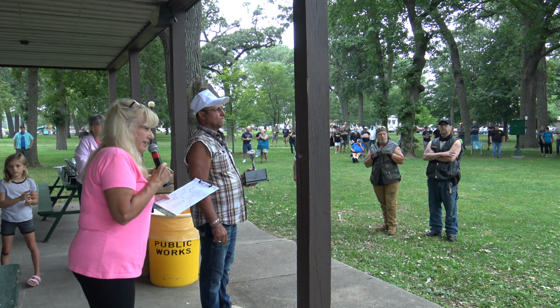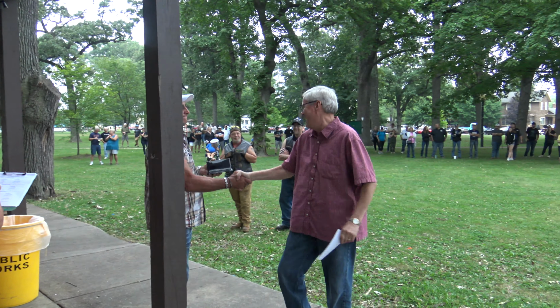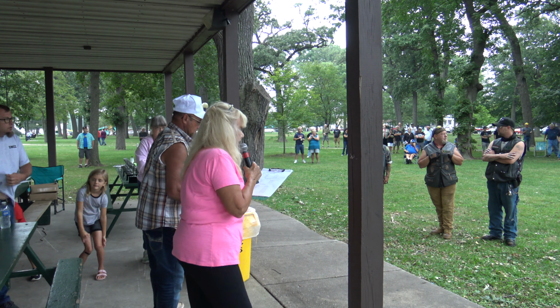Great paint job on that car, too. Right in here, sir. I did that last night. Yeah. All right. Second place today. Go ahead, buddy. Yes, sir. You're welcome. Indiana, 1964 Ford Fairlane.